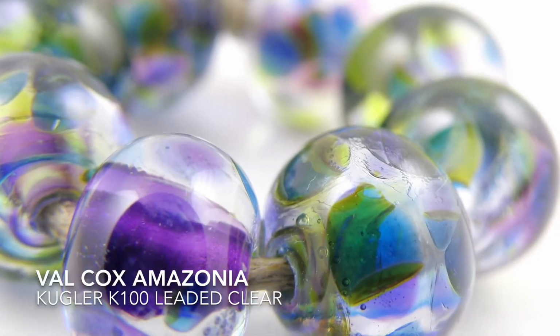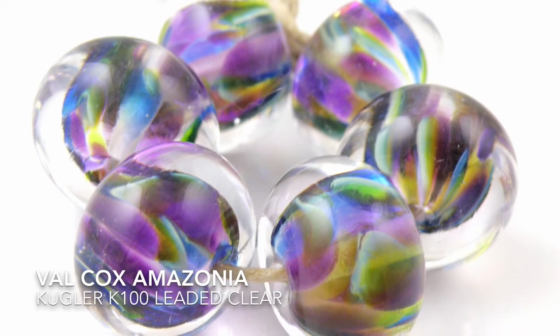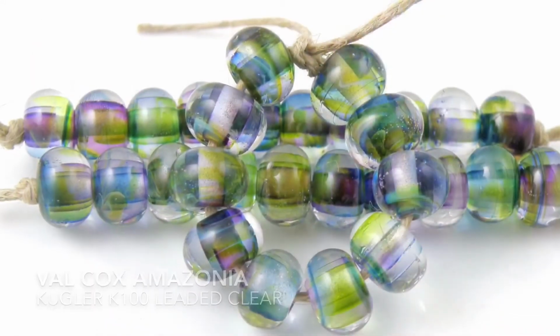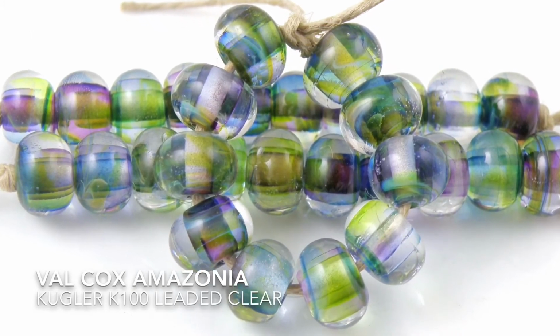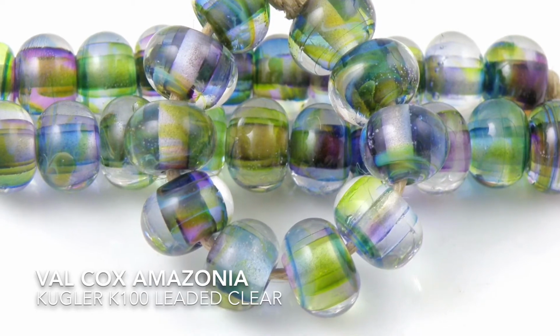So yeah, just a few more here. Basically this glass was just gorgeous in the Kugler leaded clear. I did encased beads and I did a set of spacers, and just love the results that I got with it. Highly recommend.